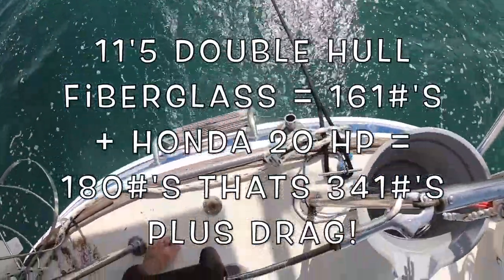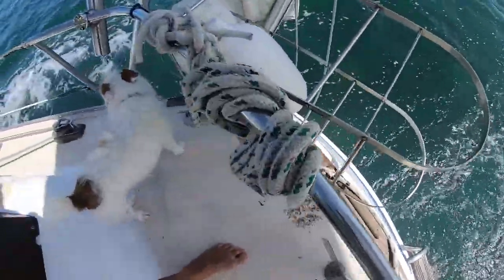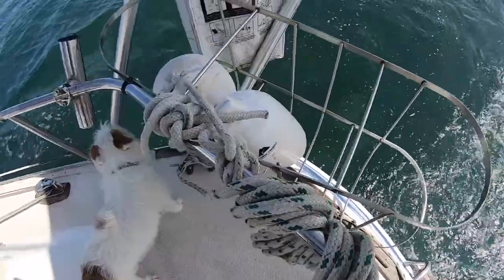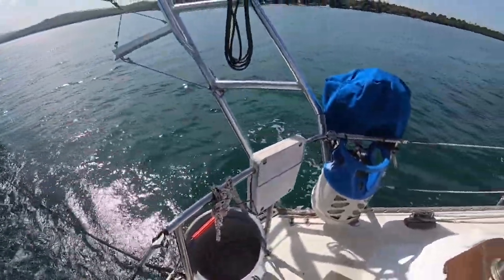So I tied a bowline through the loop for that dinghy painter and then put it on the cleat with just a spare line that we have. We put our fenders in the fender rack. We're ready to go.